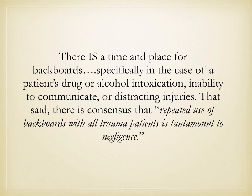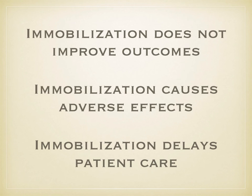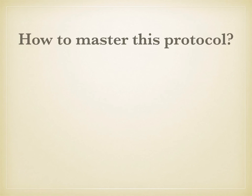That said, there is a growing consensus, and one that has made it to the point where we're changing our protocols here in Maine, that the repeated use of backboards with all trauma patients is tantamount to negligence. And that's because of the reasons we showed before, that it just does not improve outcomes. It causes adverse effects, and it definitely delays patient care, leads to more imaging, causes pain and agitation, and so forth. It took a long time to finally get to this point, but I think it's a good thing for EMS, it's a good thing for patients, and it's a good thing for our medical system that we're moving this way. So how do we master it?